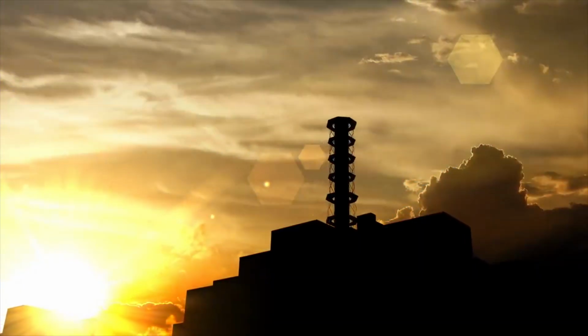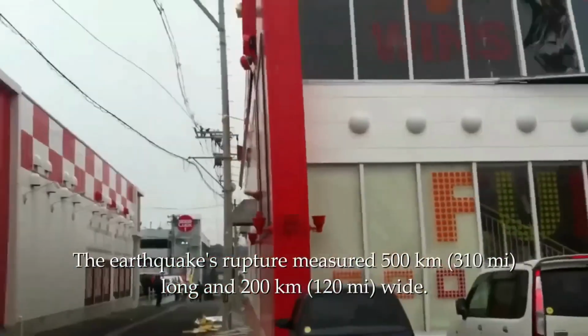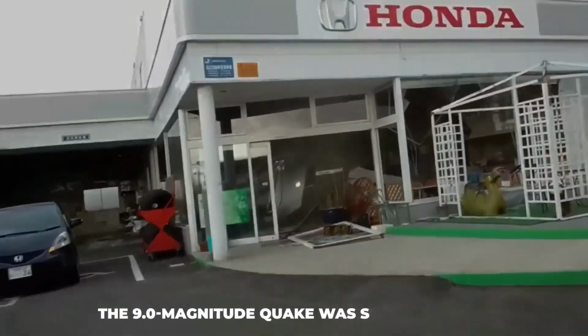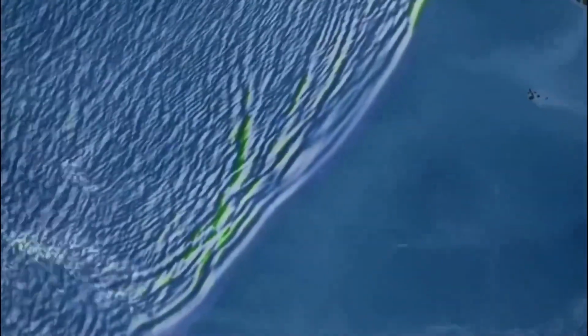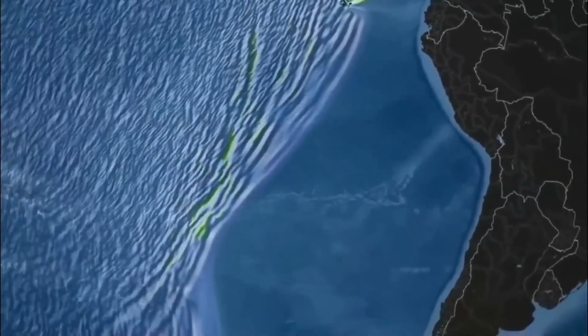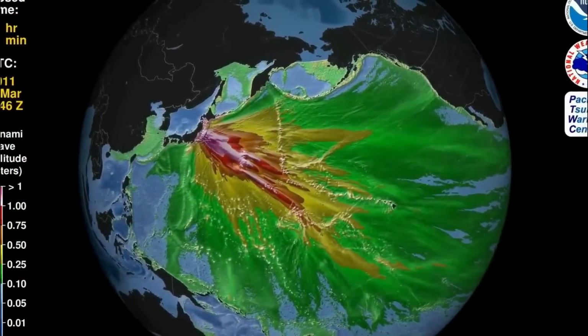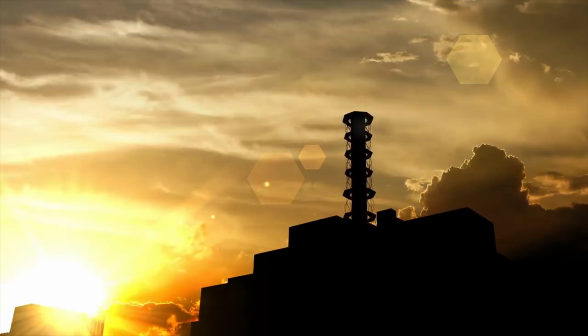On a Friday afternoon in March, 12 years ago, the most powerful earthquake ever recorded in Japan occurred off the country's eastern coast. The 9.0 magnitude quake was so powerful that it changed the Earth's axis. It created a tsunami that surged through Honshu, killing nearly 18,000 people and wiping entire villages off the map. The massive tsunami smashed through defenses and swamped the reactors of the Fukushima nuclear power plant, causing a tremendous calamity.